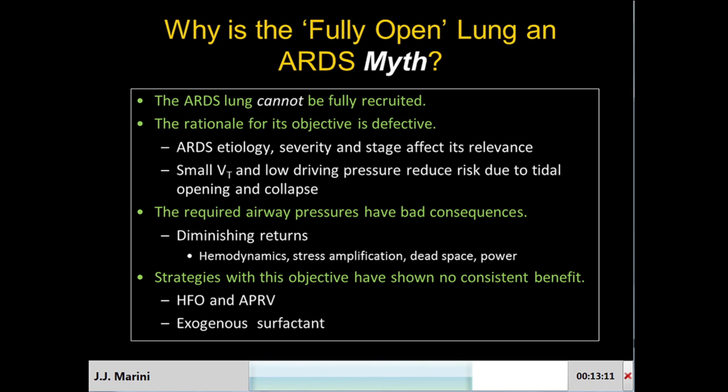Another thing is small tidal volumes and low driving pressures reduce the risk attached to tidal opening and collapse. I think Luciano was referring to that in his questions. When we use small tidal volumes, maybe opening and closure loses its potential importance. I'll talk more about the latter two.